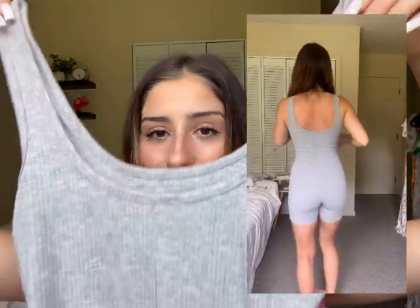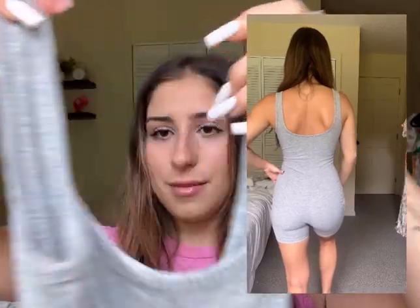First thing I have to show you guys is my absolute favorite piece from the haul. It is this gray bodysuit that has biker shorts at the end of it. It is literally so comfortable and soft. I have been living in it. It has a scoop neck and it's kind of the same in the front and the back for the neckline. It's ribbed, which I think is a very flattering material. I'm obsessed.